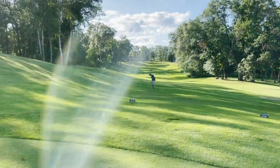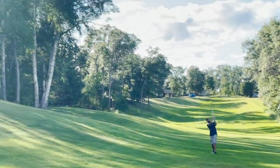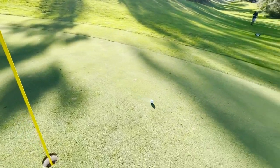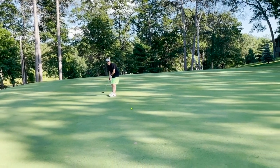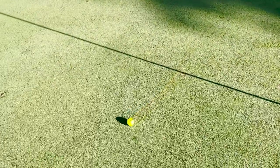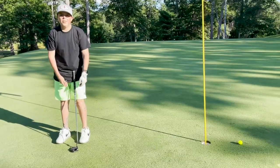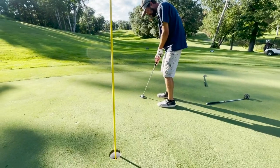Nicholas is still about 50 out. Looks like he's going with this 56. Let's see if he can do anything. Beautiful. Secure the par? Dude, I can't get a par today. This would be for my par.